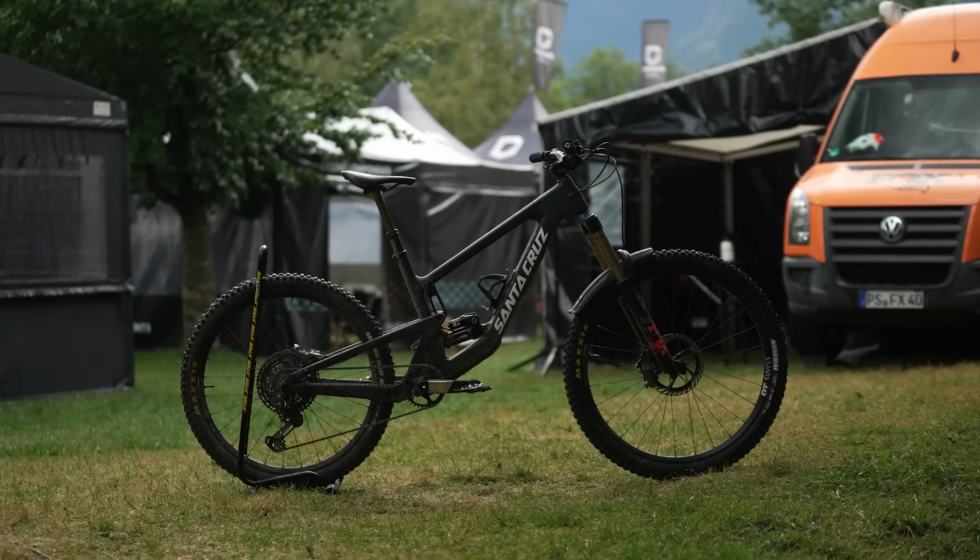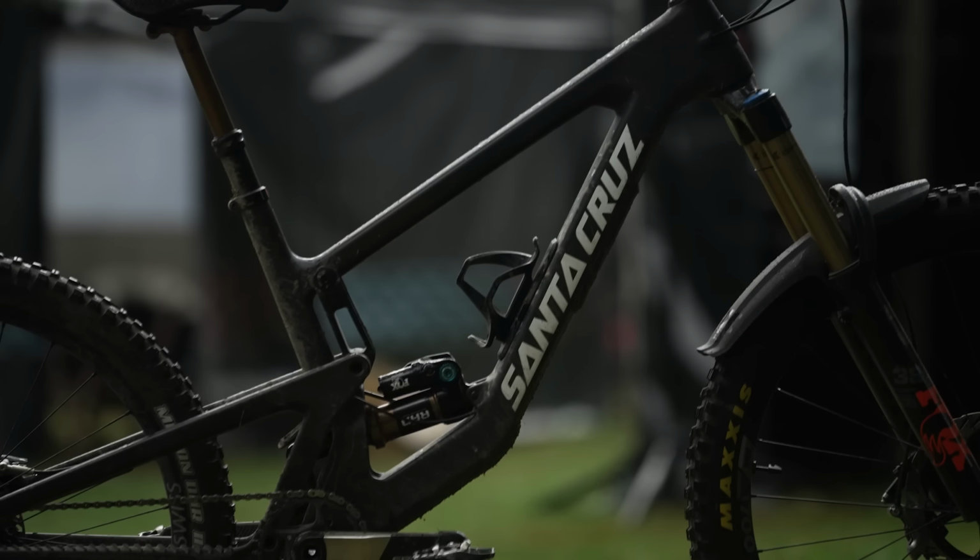I ride a Santa Cruz Nomad. It's black. I like it a lot. It's not gold. It doesn't have a gold stem. Nomad 6, size large. That is a mixed wheel bicycle. Height and weight? I'm gonna say 6 feet on a good day. 185 kitted up.